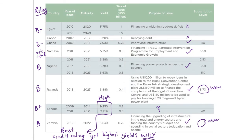In the next slide, I just put they had a whole bunch of bonds. I went and wrote in the credit rating just so that I could help myself check it out. Interesting things to see was how much oversubscribed these things were. You can see 15 times oversubscribed in Zambia. And you can see the yields are actually quite low considering the poor credit rating. So that I thought was quite interesting. The size of the issues are quite small, and it was quite interesting to read the purpose.